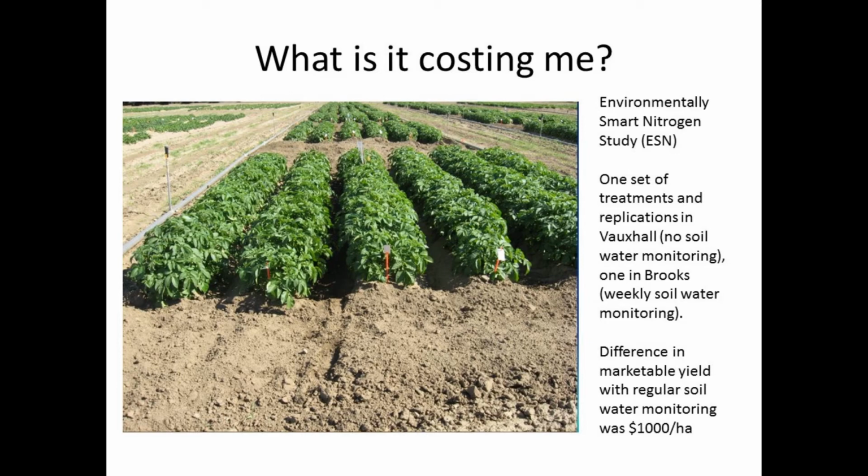So I put here, what's it costing me? This particular study here was an environmentally smart nitrogen study. One was done at a site remote to us. One was done within our location here.